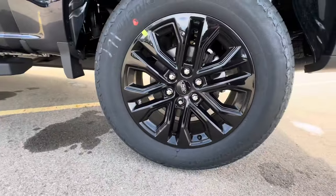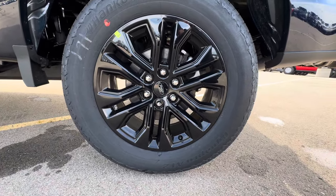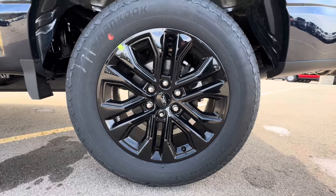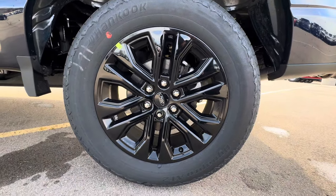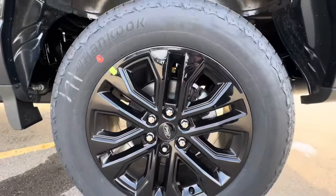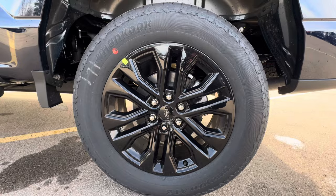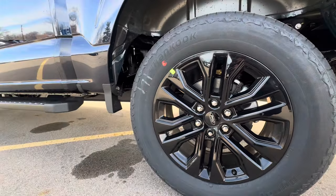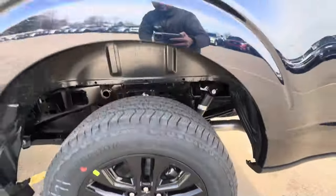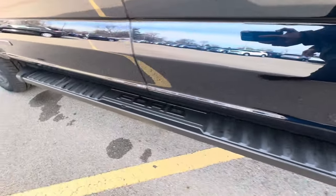So this one with these black wheels, I believe these are 20s. Yes, they're 275/60R20 tires all around, Hankook tires. Really like these new black wheels, they're absolutely gorgeous. Either black or in chrome, these wheels are beautiful. You got your traditional Ford sidestep right here.